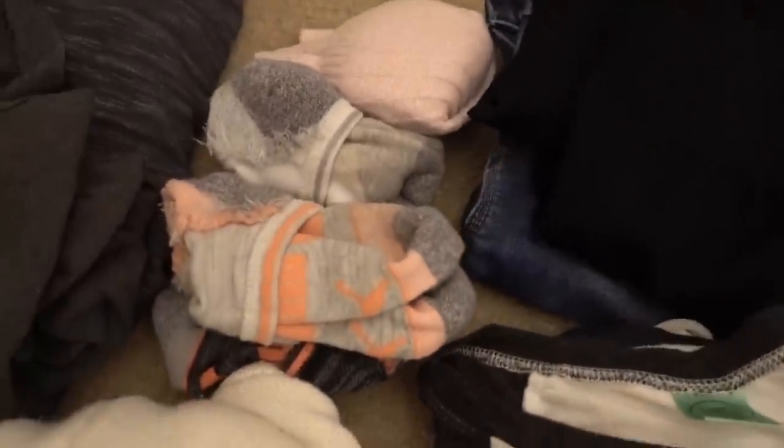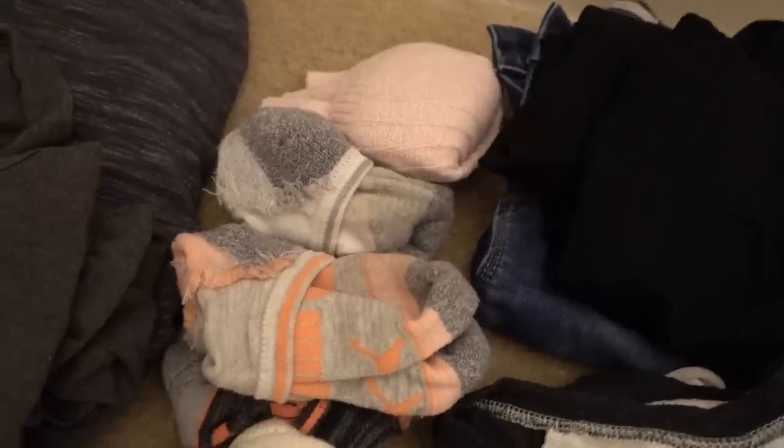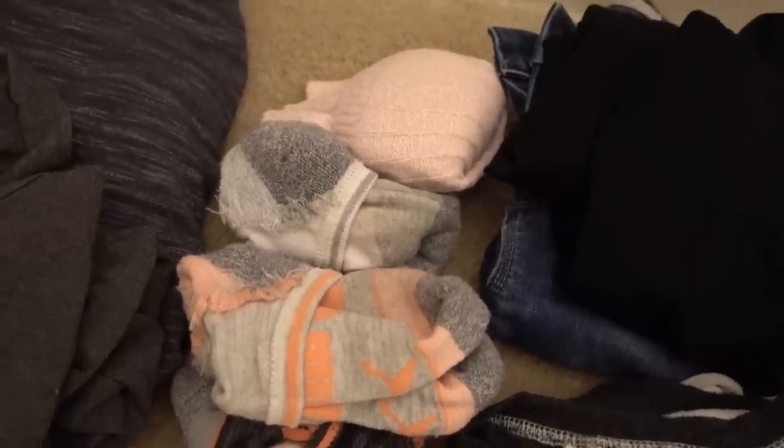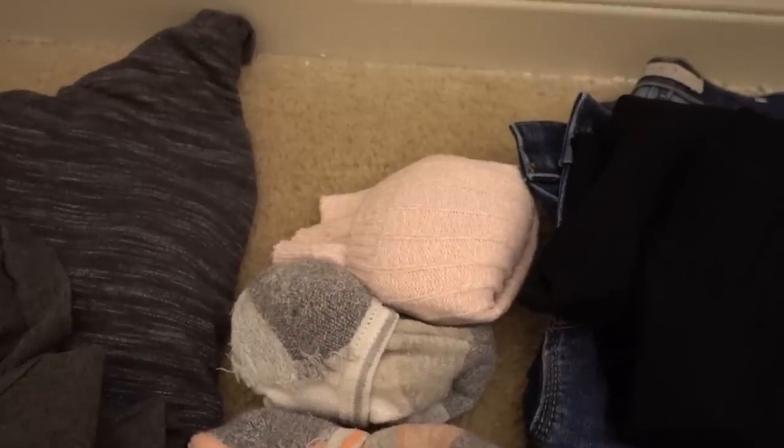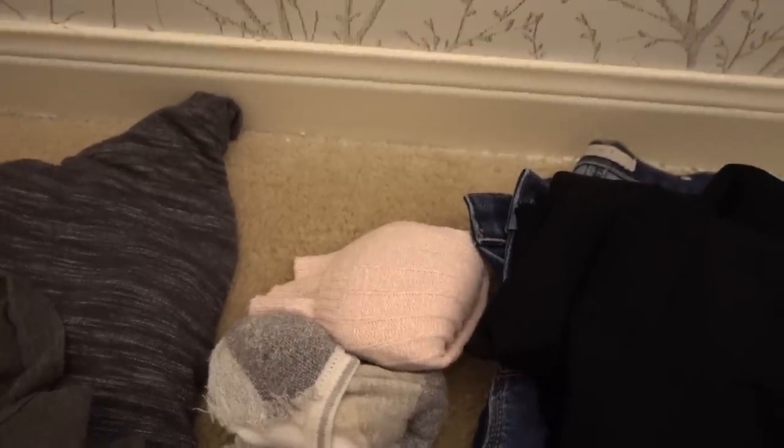And then I've got three pairs of running socks. I'll have another pair on my feet when I go there. And then I have a pair of comfy nighttime socks for in the hotel room at night, in my room.